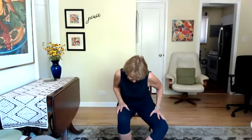Big, long, deep breaths, breathing into any tightness that you might have in your shoulders, or your jaw, or your back. And as you slowly exhale out the nose, let your body relax. Let your right leg open up, drop down towards the floor, that right thigh. And just find comfort and joy in this pose.